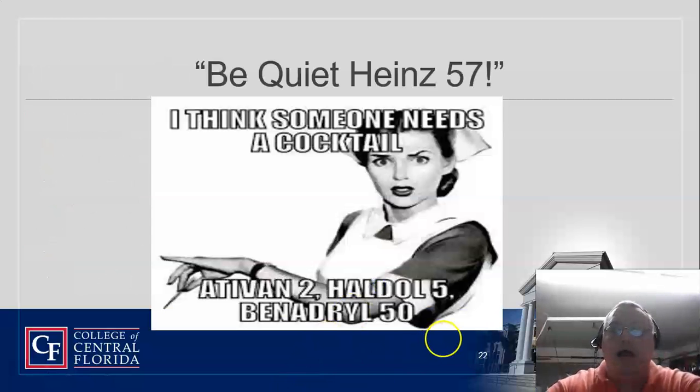All right, this is my favorite one, actually. I love giving this one to the old cranky, upset patient. Yeah, somebody needs a cocktail. 2 milligrams of Ativan, 5 of Haldol, and 50 of Benadryl. Prevents the dystonic reaction and just calms them right down.